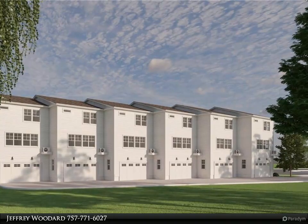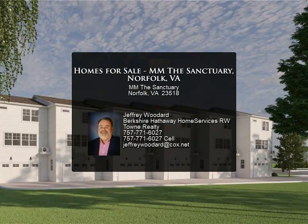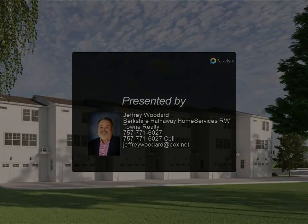Only 2 blocks to the beach, near Little Creek Amphibious Base. Local restaurants and marinas. You can launch your kayak in minutes. There are 2 other floor plans to choose from.